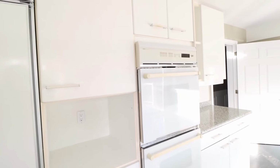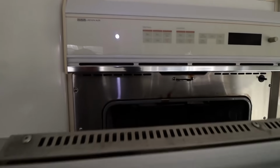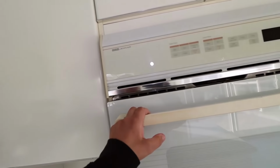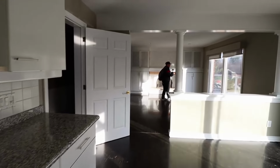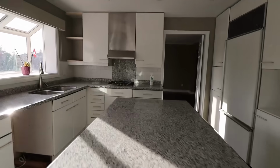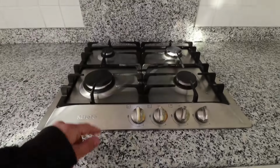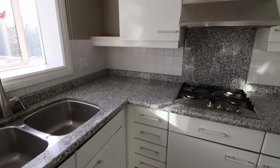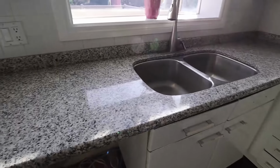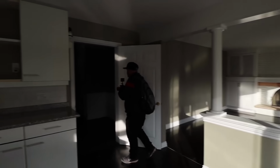Oh my God, a double stove? Gen Air, what? I've never heard of Gen Air. We got an open area. Let's just take a look at this kitchen though. Oh, wait a minute. Look at the burners right there. That's pretty cool. This brand I know. This is kind of small though, to be honest. Unfortunately, all the demo fences and everything is up around it.